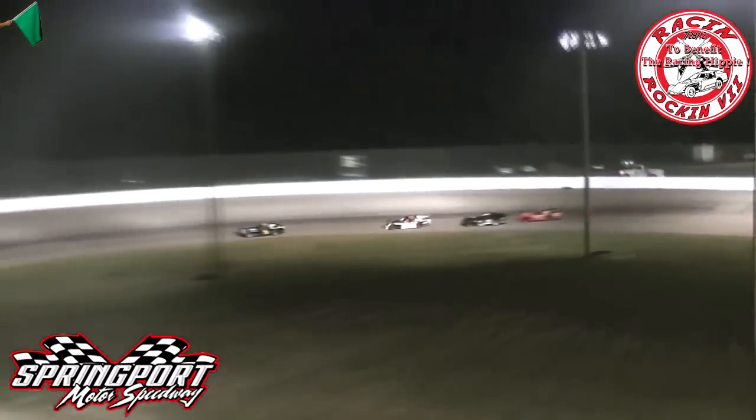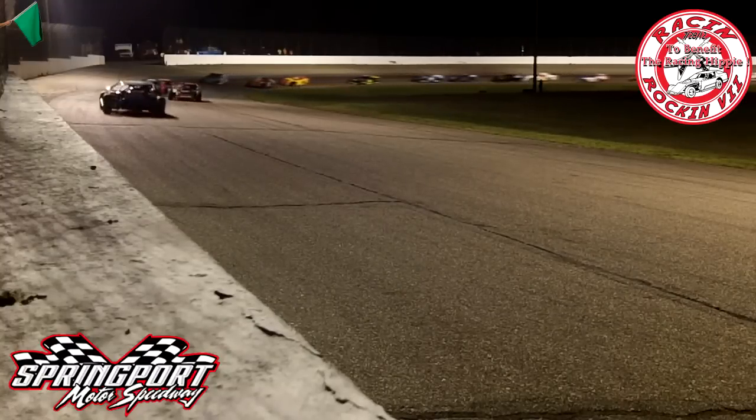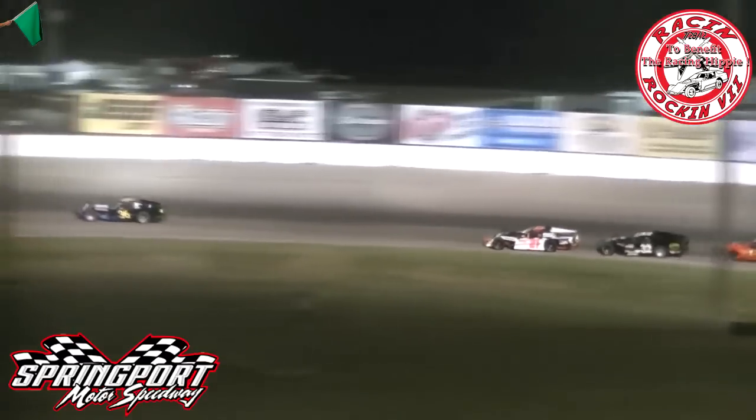Nick Clemens is second. Wayne Houghton third. Kyle Drake takes a look to the inside, trying to make that a battle for third. Allman, Ozanich, ninth, Kazmar. That's how they run in the top 10.